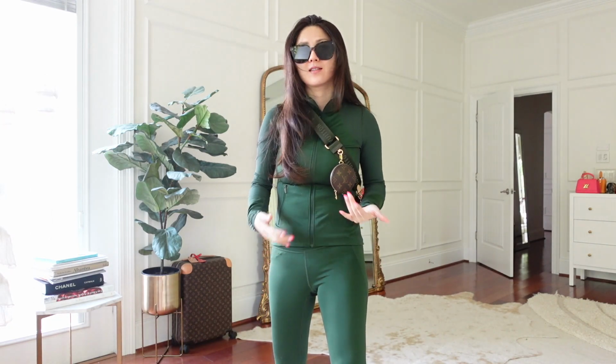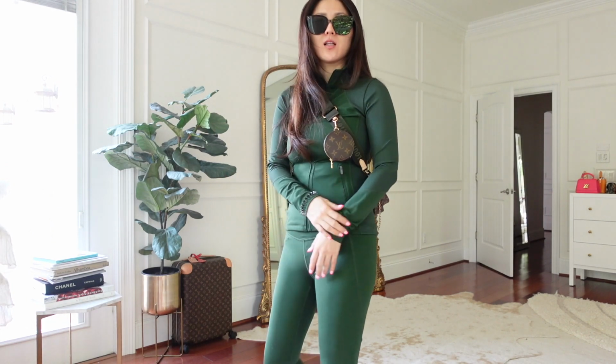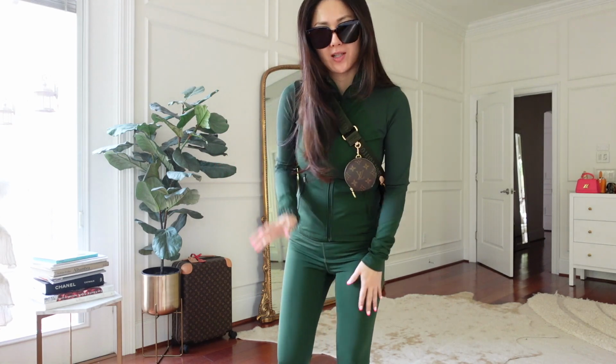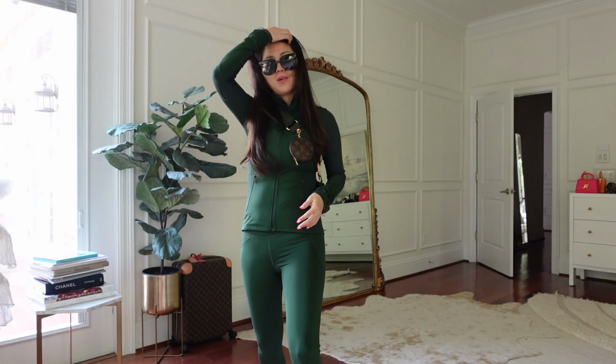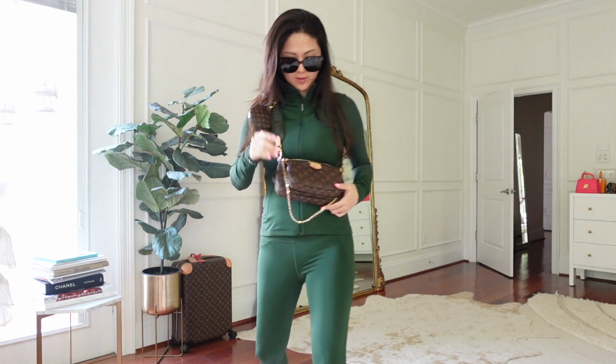The set, these are from Zella, and I bought them at Nordstrom. I absolutely love them, they always come out with the same ones in new colors. Obviously it's a green color, but it's just gorgeous. I love, love, love it. Every time I wear this, I get so many compliments. Also, I don't really have a slim waist, but this top makes me look like I do have one. So, love things like that.